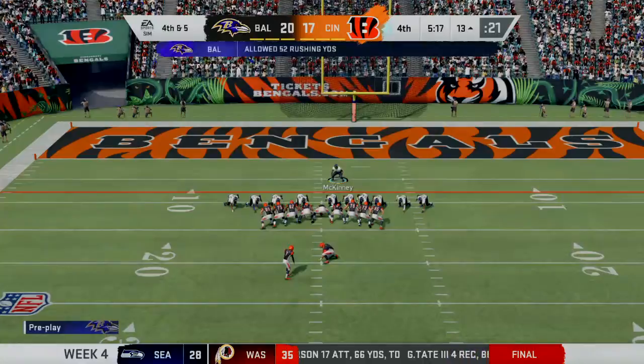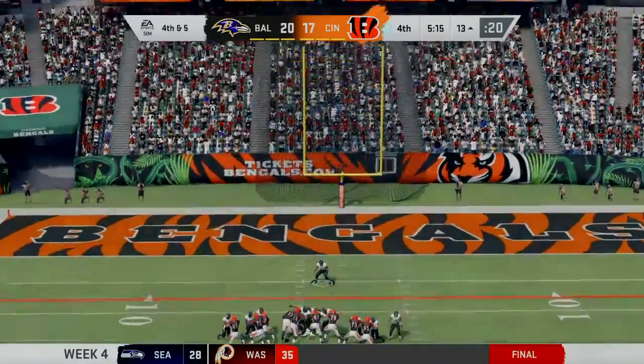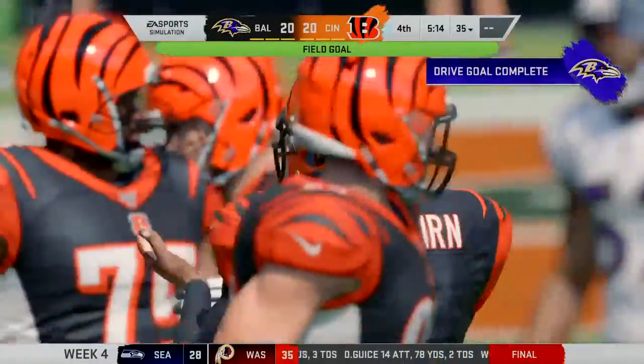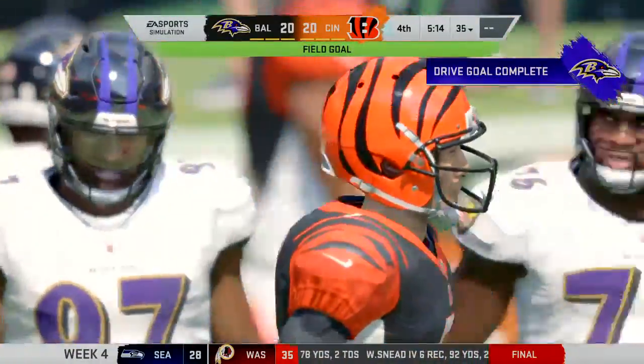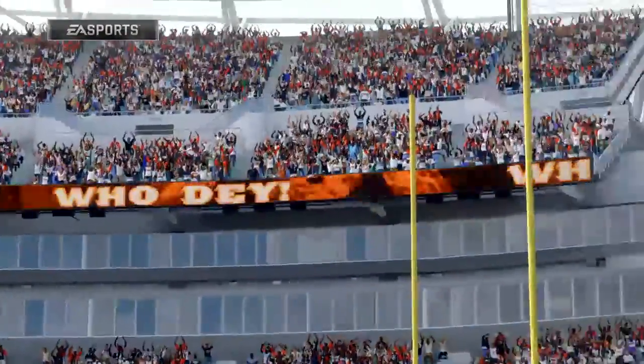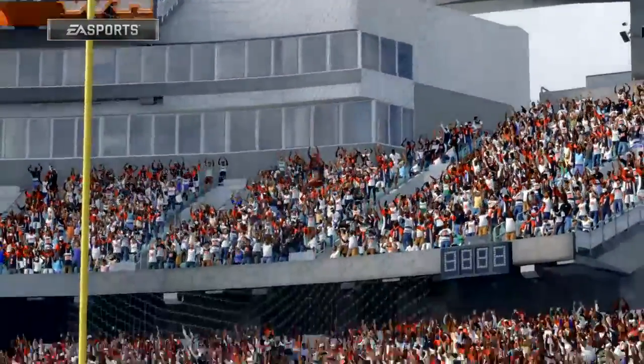Zone coverage, locked it in tight, made it really difficult because they tried the crossing route against it, and it worked for a completion, but you have to know where the sticks are on 3rd down. Didn't get beyond them, no pickup. Well, you talk about clutch. That one was right down Broadway, and this game's all even here in the 4th.